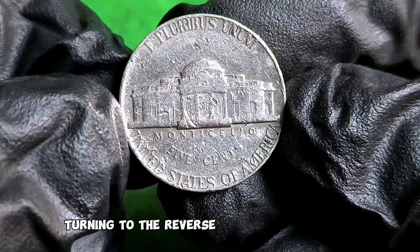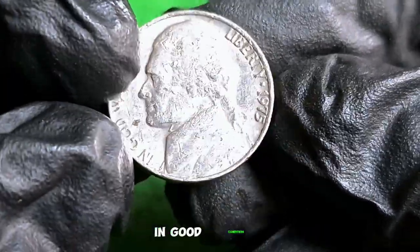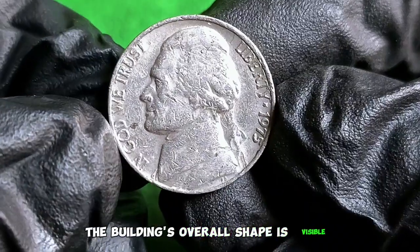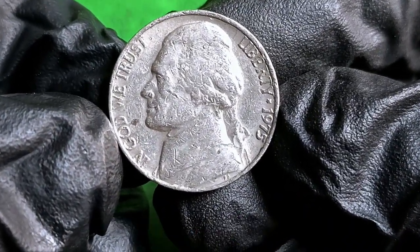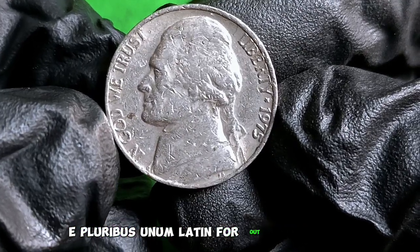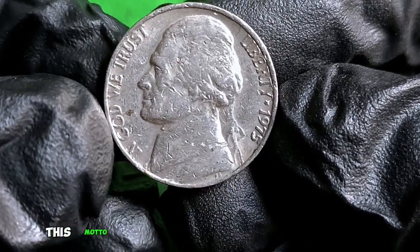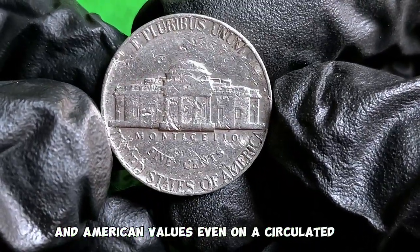Turning to the reverse, we see the image of Monticello, Jefferson's famous home in Virginia. In good condition, the building's overall shape is visible, though fine details like the steps may appear smooth from circulation wear. Above Monticello is the motto "E pluribus unum," Latin for "out of many, one." This motto remains an important symbol of unity and American values, even on a circulated coin.